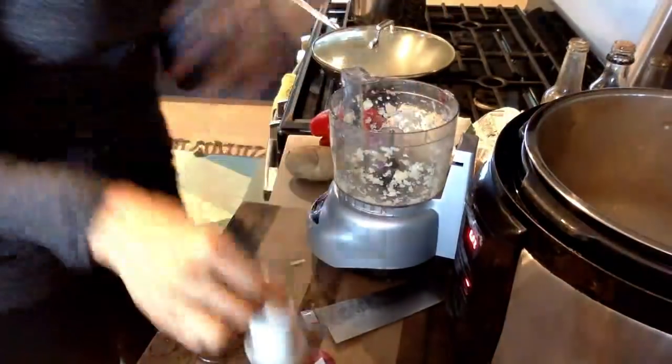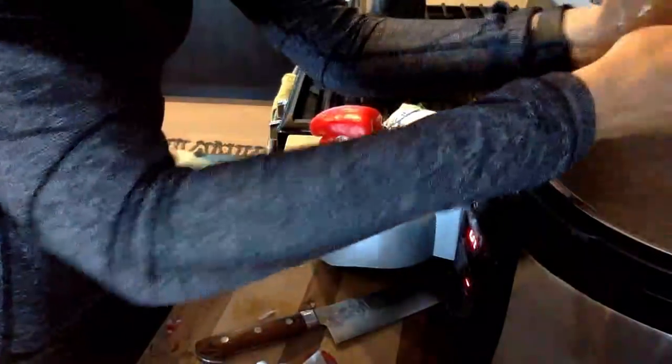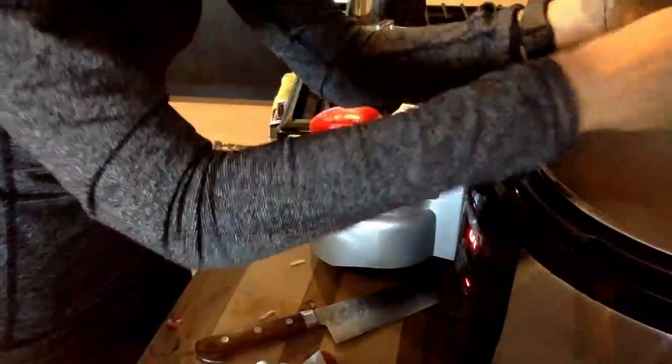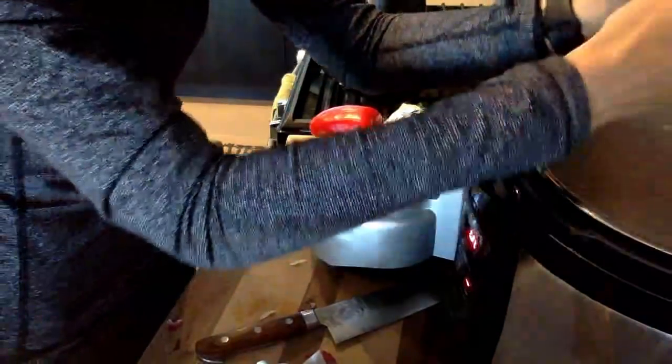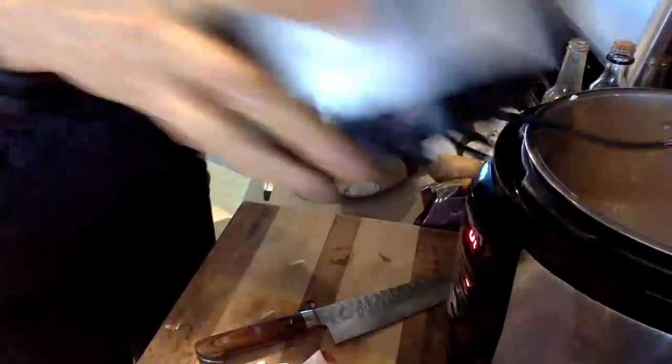See how fast it is? This is why I love this thing. It's so fast. So now I'm just going to throw this in here too. I don't know if you guys can hear it yet, but it's starting to bubble. So it's definitely starting to saute for me. So that's great. Move this out of the way.